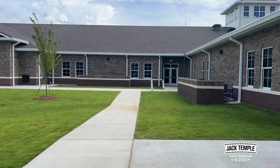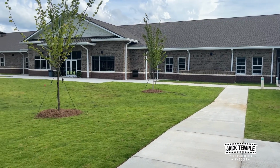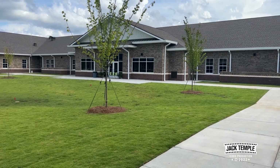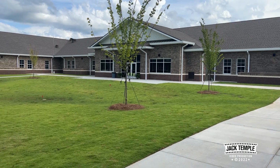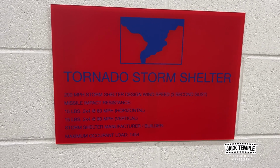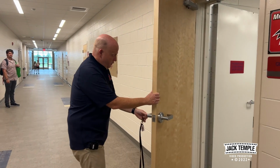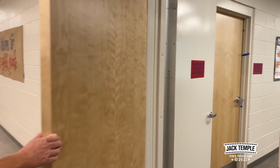This is a great environment for the kids to learn. Yeah, it's wonderful. The teachers love it, kids love it. So each side of the building has a storm shelter built in. And the storm shelters are big enough to fit everybody on campus.